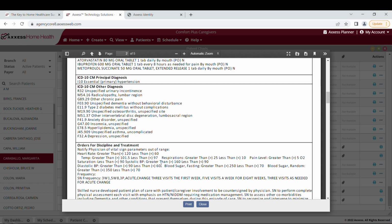Temperature is 101.5 and 97. So if it's more than 101.5, we report, and if it's under 97, we report. Same for the respirations, 25 to 10. Pain, not more than 5. O2, not less than 90. Systolic BP, 160 to 90. So if it's more than 160, we report. If it's less than 90, we report. Diastolic is 90 to 60. Blood sugar is 250 to 70. Blood sugar random is 350 to 70. So if any of your vitals fall outside of these parameters, they have to be reported.